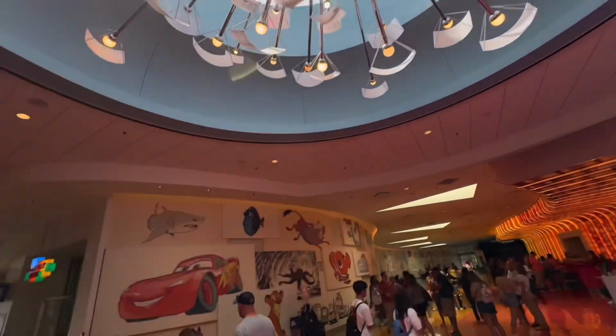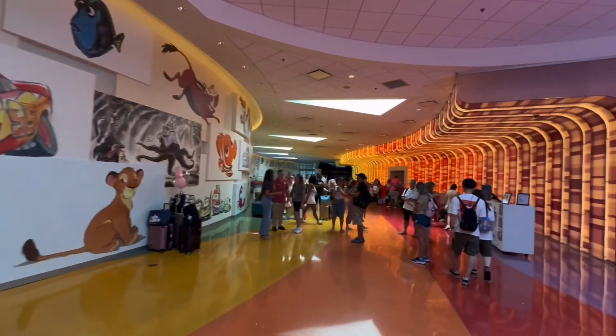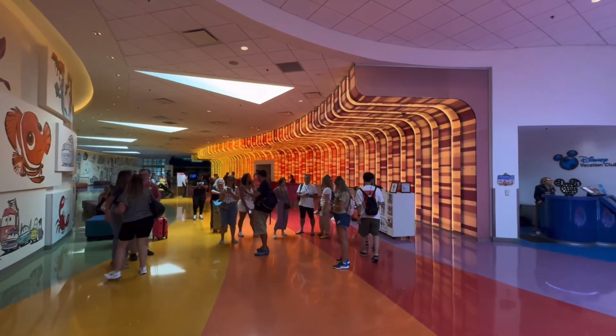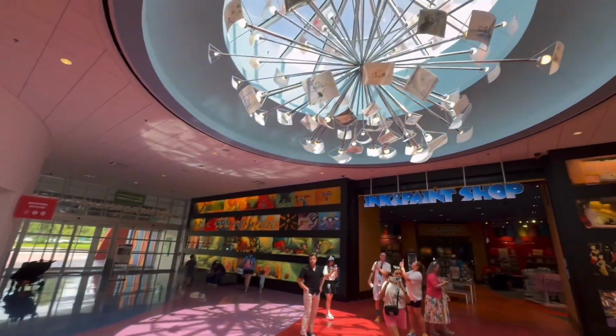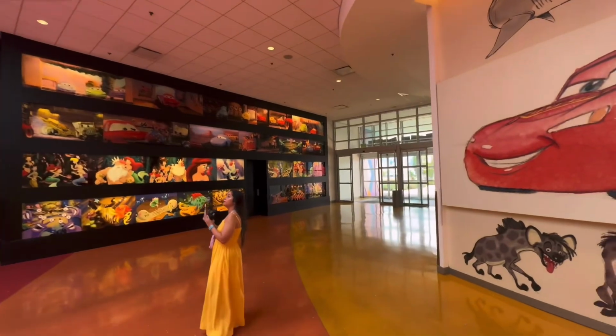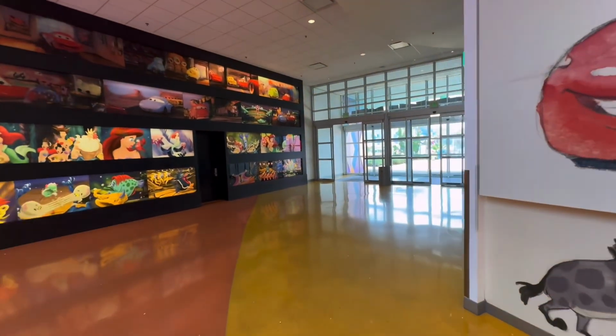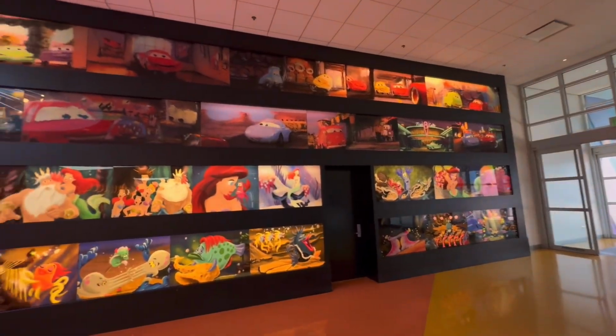Okay, we are in the lobby of Art of Animation Resort. This is where you would come to check in if you stayed here. This is a happening place. There is a gift shop and the dining area over there. I love all the details here. And out those doors is the main pool, the big blue pool in the Nemo area. But just look at this.